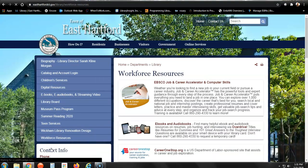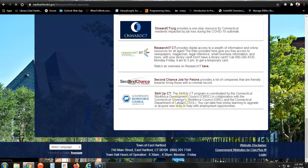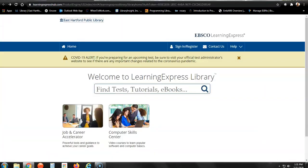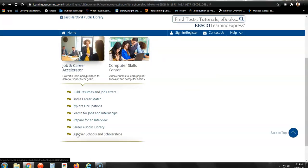I'm going to click on workforce resources only because I want to let you know about, if you haven't already taken a look at this, you should check out all of these excellent resources that we've put together for you. If you click on this link for EBSCO Job and Career Accelerator in Computer Skills, you'll be taken to this website right here. And you can see you've got two choices, the Job and Career Accelerator and the Computer Skills Center. I'm going to start off at Job and Career Accelerator and take a quick look at what they've got for offerings here.